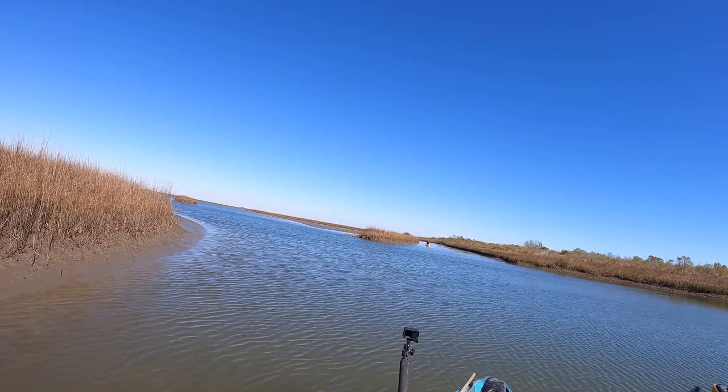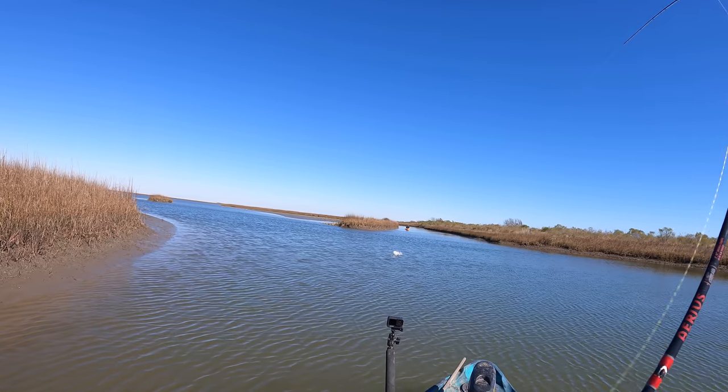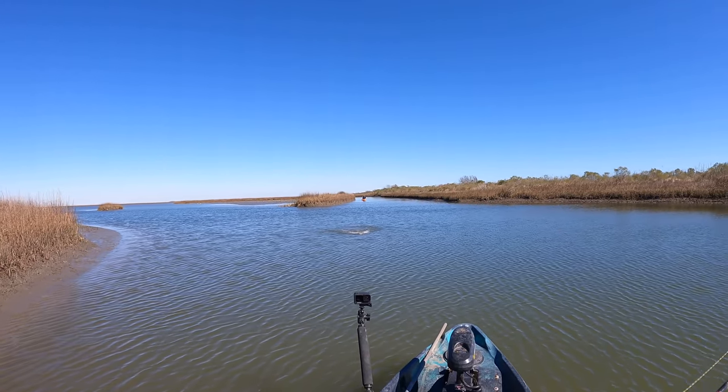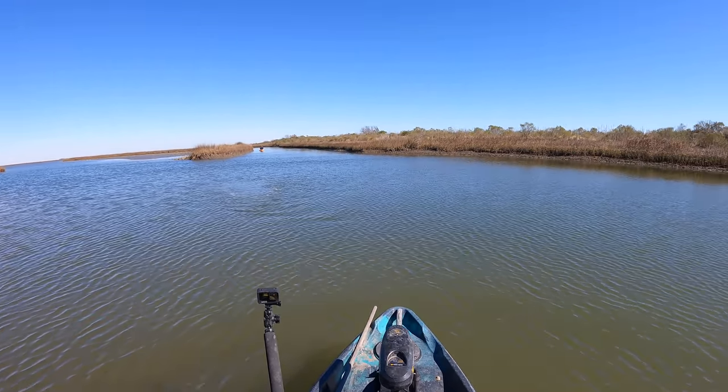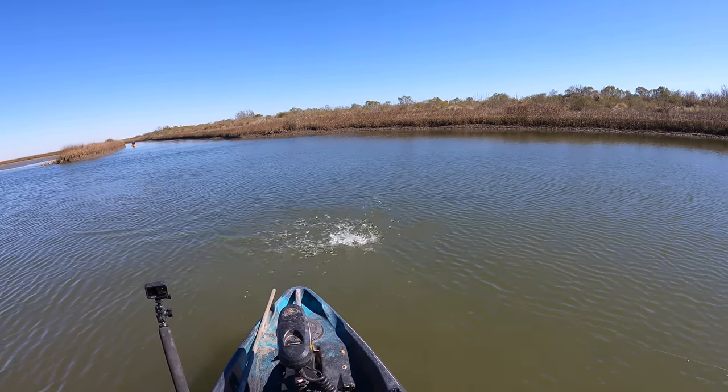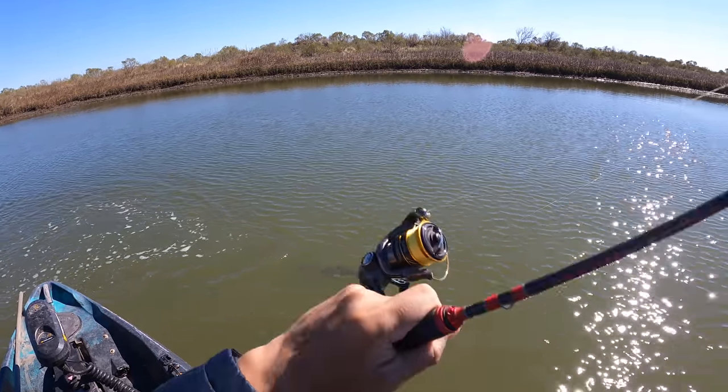There we are. Nice thump right inside the hole. Oh my gosh, that is a good one. That is a big one. I think it's bigger than my first. Oh yes.